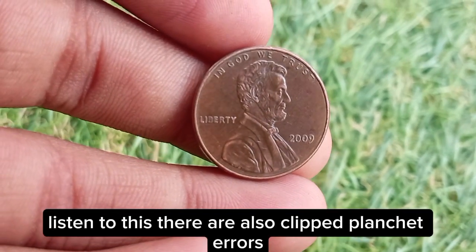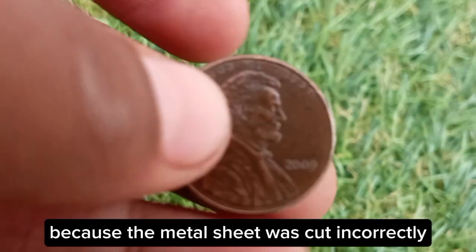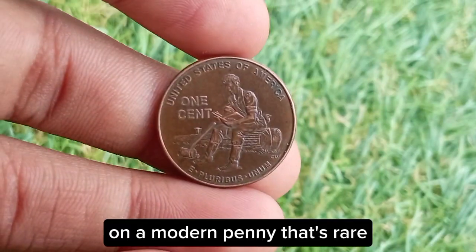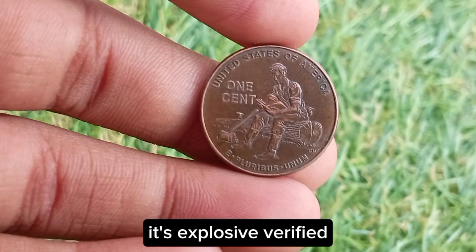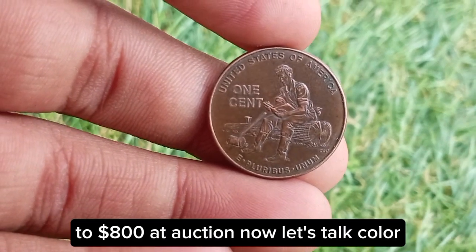Listen to this. There are also clipped planchet errors, where part of the coin is literally missing because the metal sheet was cut incorrectly. On a modern penny, that's rare. On a 2009 Formative Years design, it's explosive. Verified clipped planchet examples have brought $300 to $800 at auction.